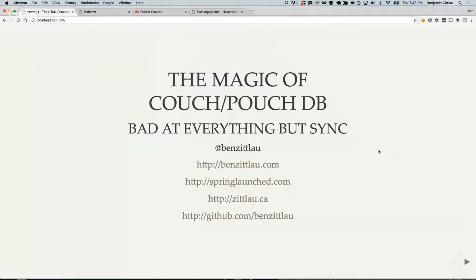Where I first started looking at Couch and Pouch was looking at one of our applications where we want to start dealing with offline data. I started doing research into how you should do this, and the comment "just use PouchDB" kept coming up. It's not the easiest thing to do if you're already using another database, but if you're starting a new project, there are some very interesting things about it. But it is not the magical silver bullet that's good at everything. It's basically about everything but sync, and I'll talk about that as we go through the talk.